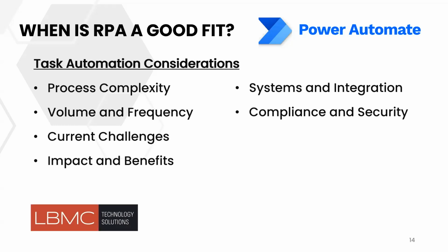These questions that I just rambled off should help you determine really the suitability, if you will, of RPA for a particular process or task or tasks. They help you understand the potential benefits and identify any challenges that need to be addressed before implementing an RPA solution. And of course, LBMC, that's why we're here, is to help you sort through that. So a lot of the things that I just called off would be the questions that we would be discussing together when talking about adding some automation in the business.